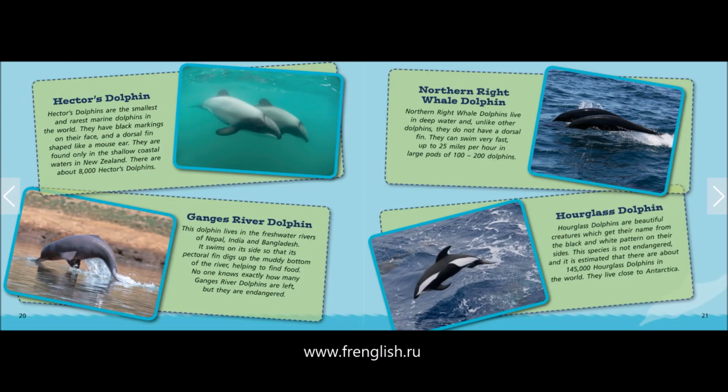Hector's dolphin. Hector's dolphins are the smallest and rarest marine dolphins in the world. They have black markings on their face and a dorsal fin shaped like a mouse ear. They are found only in the shallow coastal waters in New Zealand. There are about 8,000 Hector's dolphins.